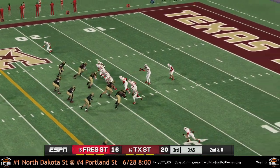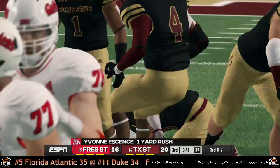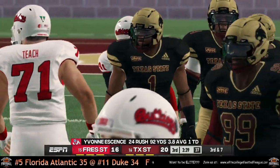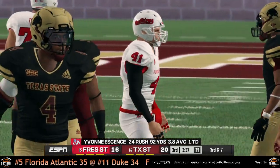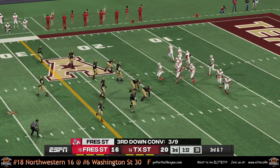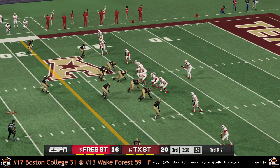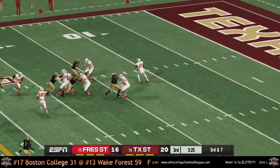Man in motion. He's going to hand the ball off this time. And Essence only gets 1 yard. Brings up third and seven. It's third down and seven to go. Ball on the 20. They'll spread the field here. Let's see what the defense does with a five wide outlook.